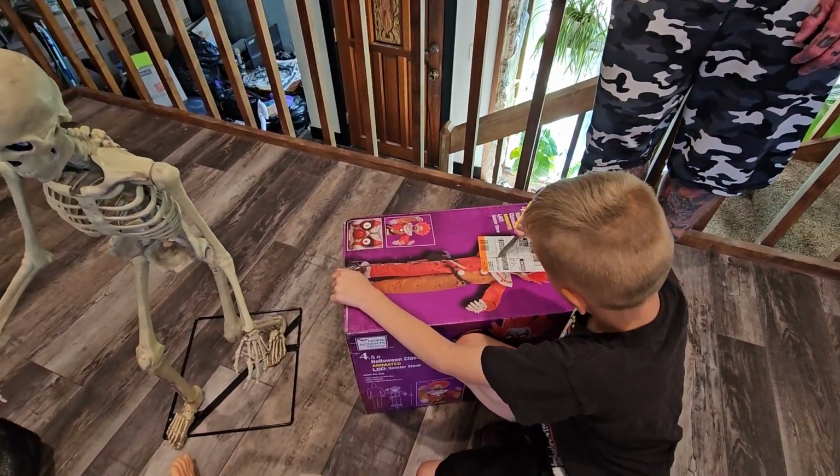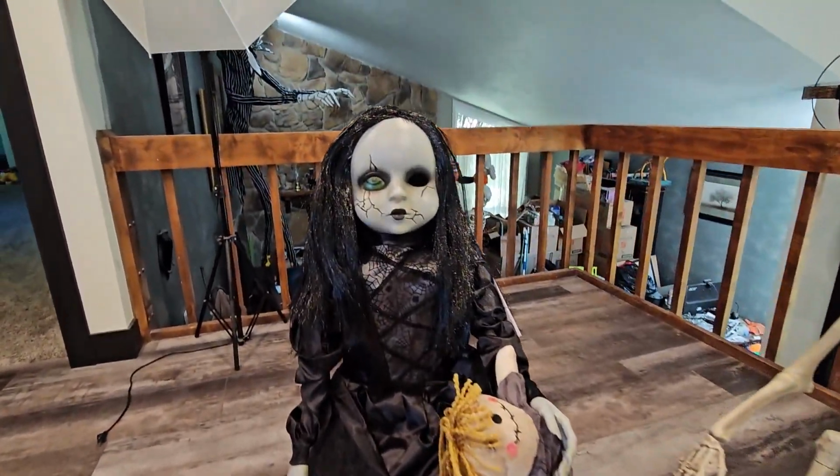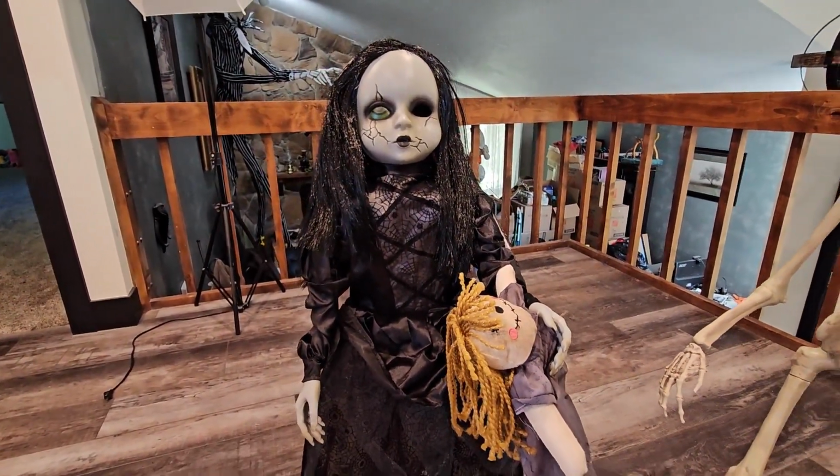Let's see if you can do it this time with the upside down trick. Yeah, that works. And this dolly, guys, I named her Shelly. She's so cute. I'm going to give her pigtails. I just got to get some rubber bands. I can't find mine because they're all packed up.